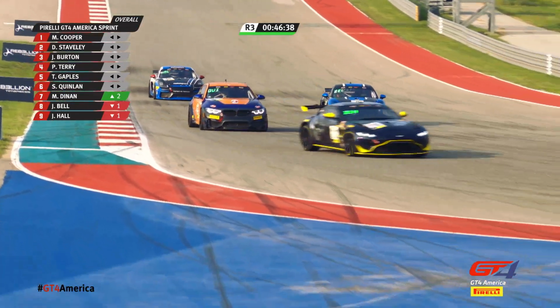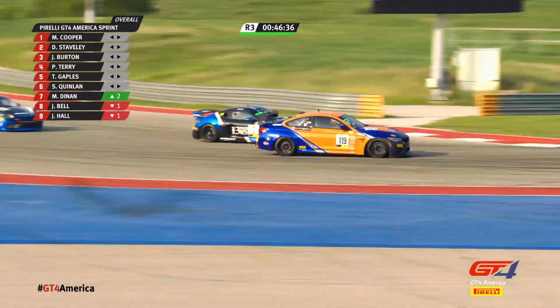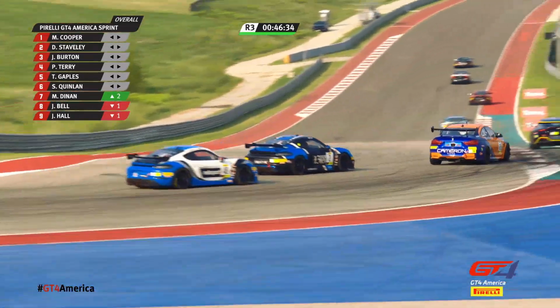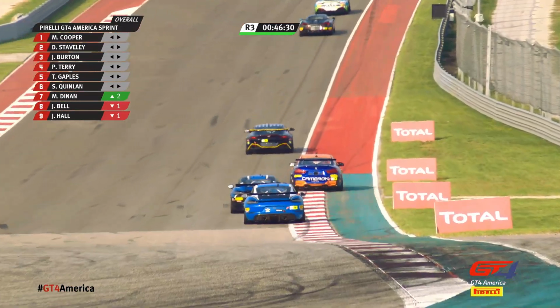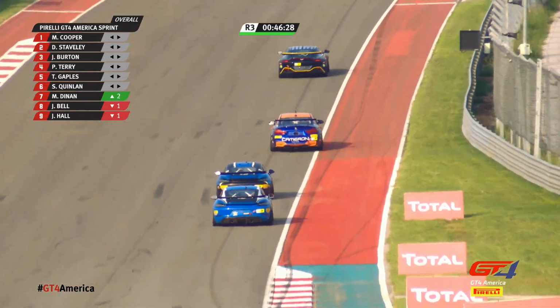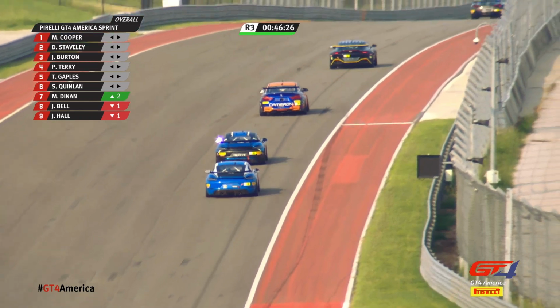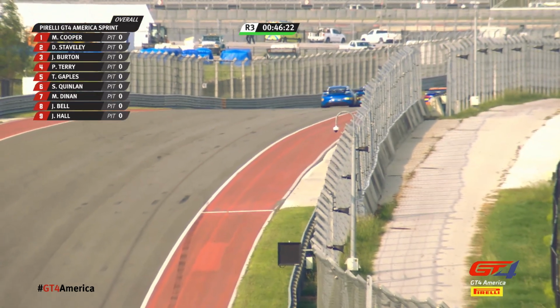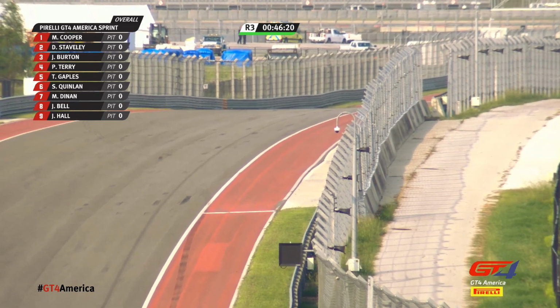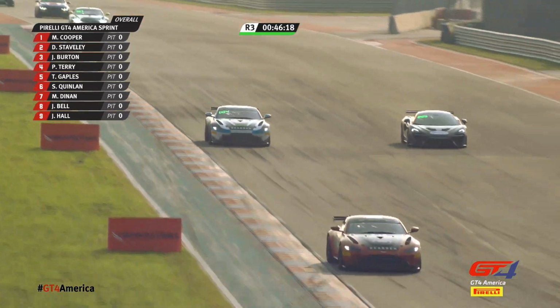Jason Bell gets a run down to the inside, not quite close enough. Quinlan gives him a lane in case he tries to go for it, and Jason hops over the curb there. Hall doing a nice job hanging tough as well. He sure is. This is only his 2nd weekend of pro racing at all, and hopping that curb plus that tight angle for Bell really didn't do him any favors getting onto this long back stretch.